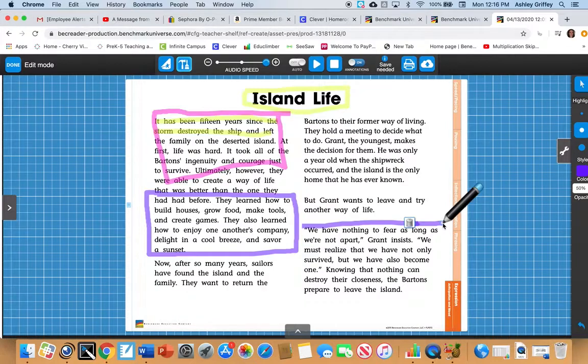We have nothing to fear as long as we're not apart, Gran insists. We must realize that we have not only survived, but we have also become one. Knowing that nothing can destroy their closeness, the Bartons prepare to leave the island.